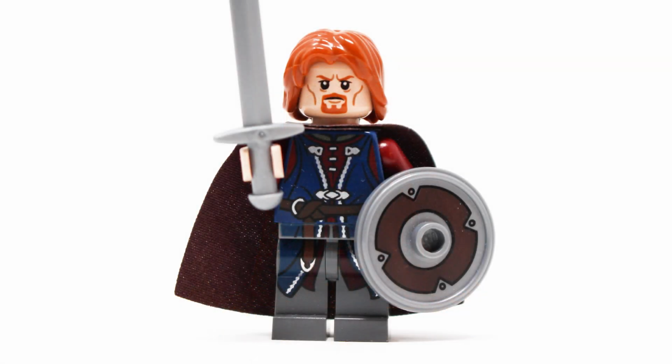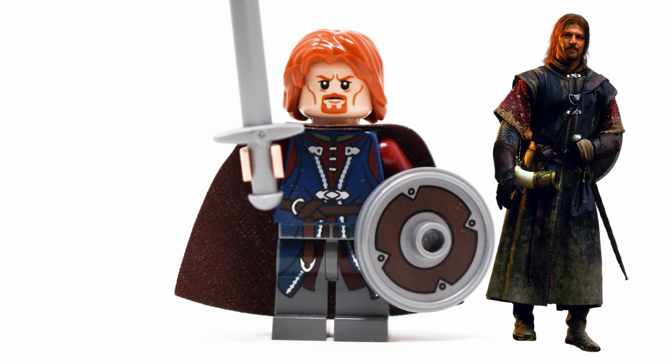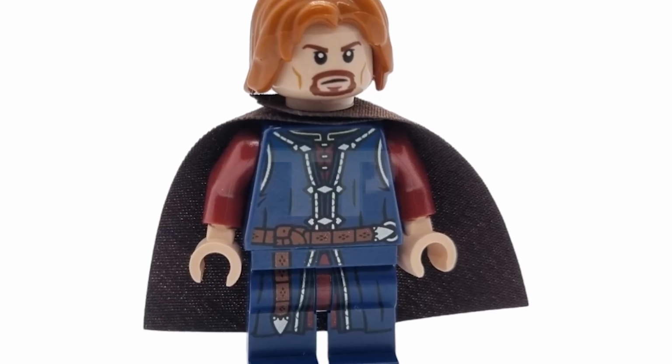Finally, for the members of the Fellowship included in this set, you get Boromir, and like Pippin before him, this character was 100% exclusive to just this set until Rivendell came out last year, and he looks great. I think the face print really captures Sean Bean perfectly, and he is a ginger, which is awesome representation for gingers everywhere. The printing is great, especially on the shield. That looks very cool, and his double-sided face and back printing are great too. So this Boromir figure looks so perfect, the new one is almost just a carbon copy of it.